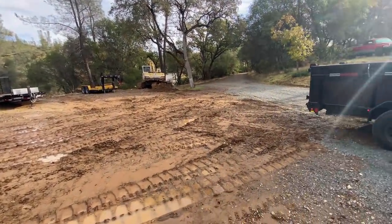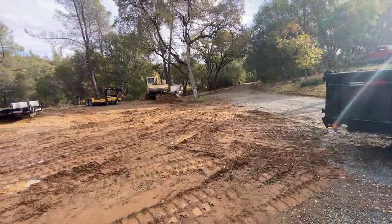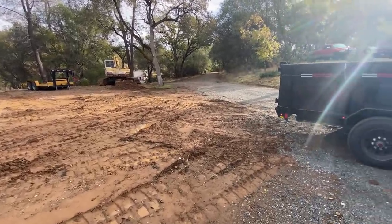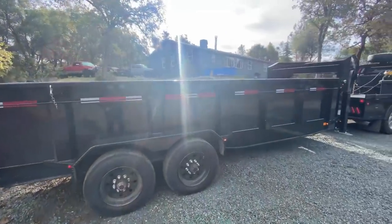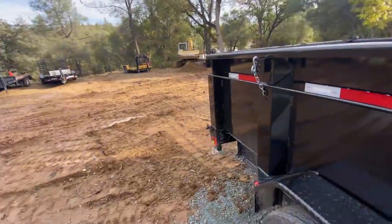Didn't wash it off. Right here, I had a little bit thick because they dropped 6 loads the day before the rain. So I just kind of spread it around the best I could. It was dark. But I got 17,000 pounds of 3/4 fines dumped on it right now. I'm gonna go get another load just so I can get something mixed in.